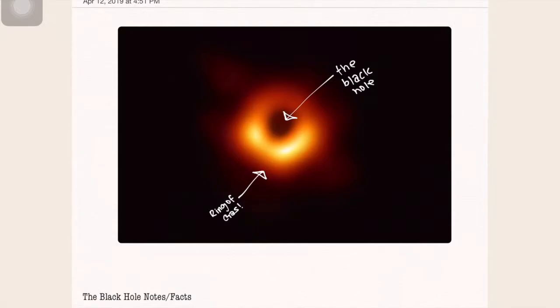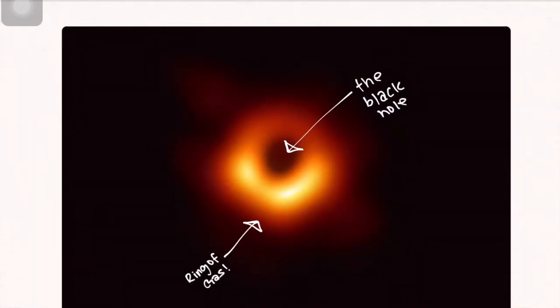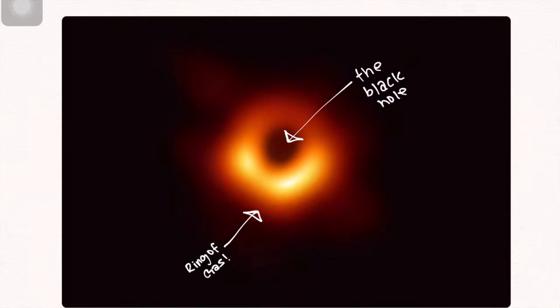So let's just dive into it. This is the official picture that has been taken of the black hole. So you can see I'm pointing with an arrow. The middle part, the darker part, is considered the black hole, and the outer parts are actually a ring of gas. We're going to talk about facts and some theories in general. I'm kind of excited.